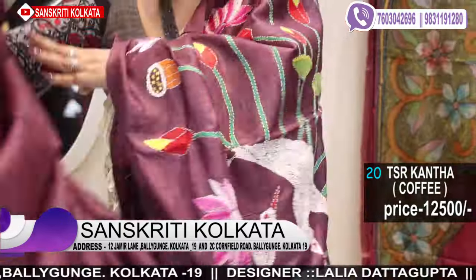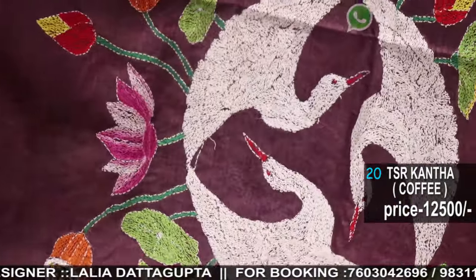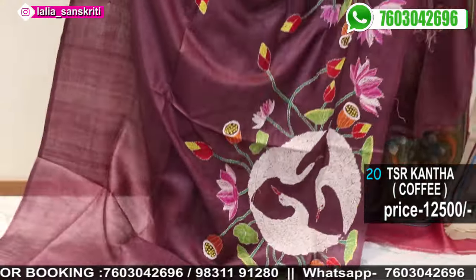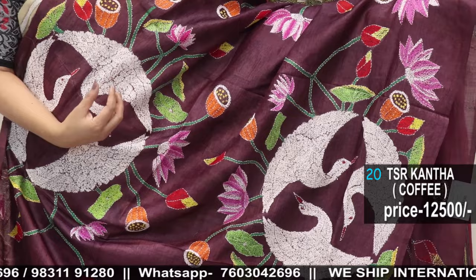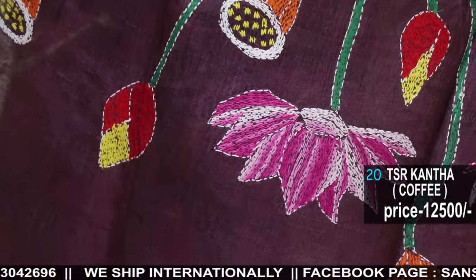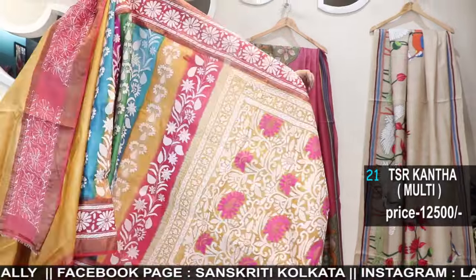This is the blouse piece. Now look at the work. Coffee color, deep coffee, wine type coffee color. It's not exactly the chocolate brown color, it has a touch of a burgundy wine color, burgundy coffee color. Beautiful shade and the flying swans. This is lovely. What a beautiful sari. Our bird katha is our signature collection number 20, desi tassar katha. Again zari border, rangoli katha, dyed katha in multicolors.